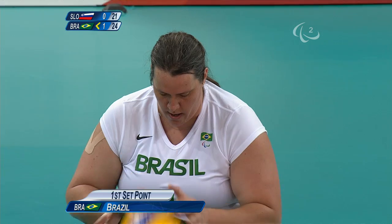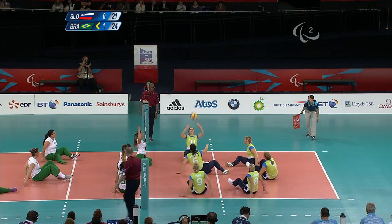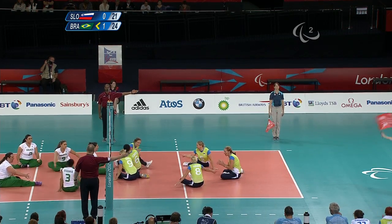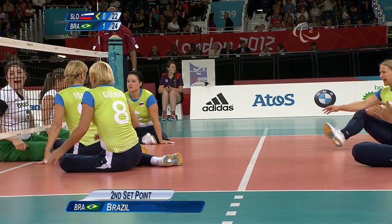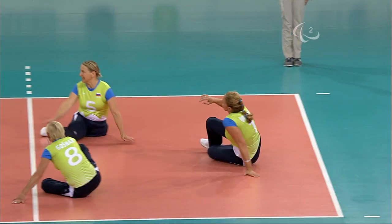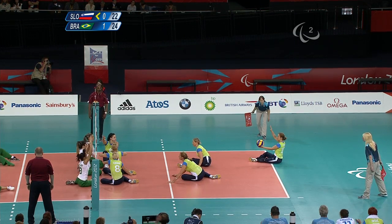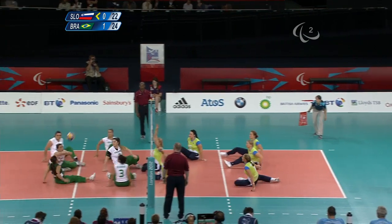They were always on top in that last point. It's a good serve. It's out. Got the power, but not the direction. Wouldn't have been much that Slovenia could have done had she got the direction right. Great block.